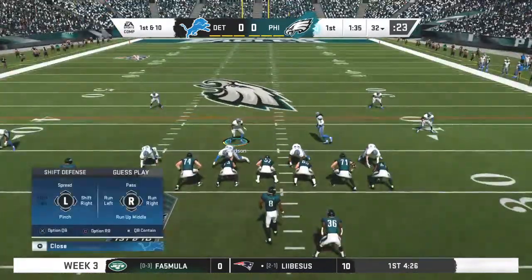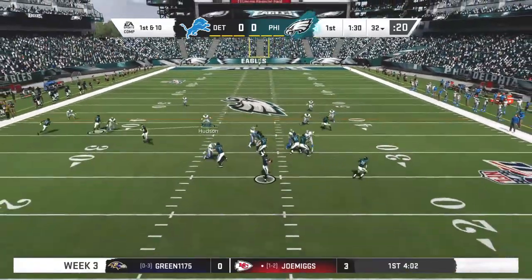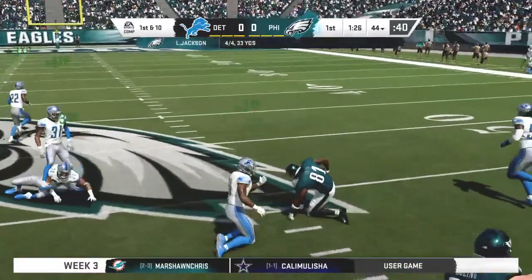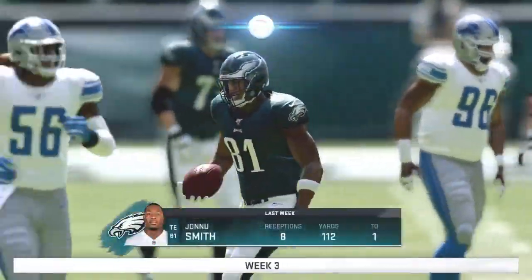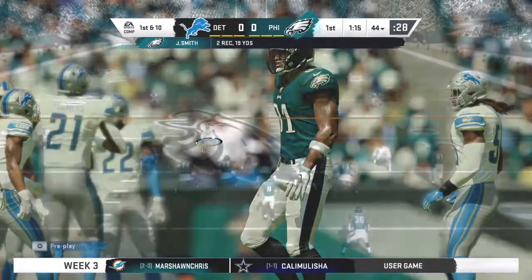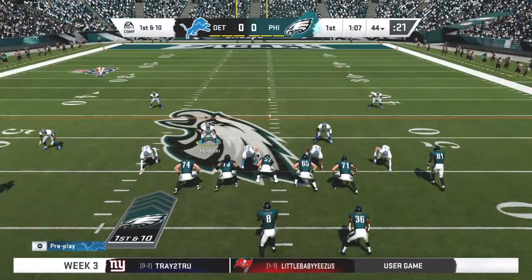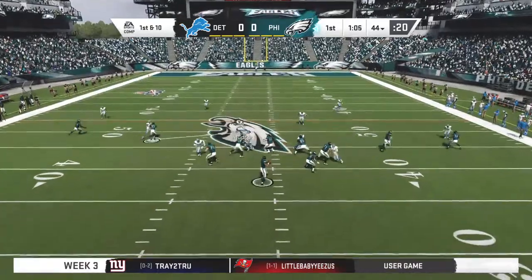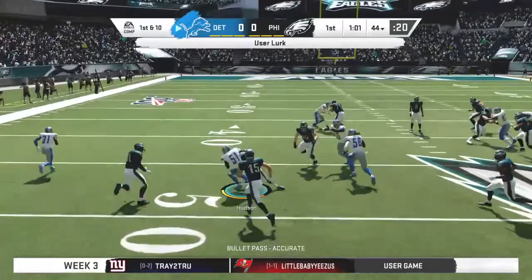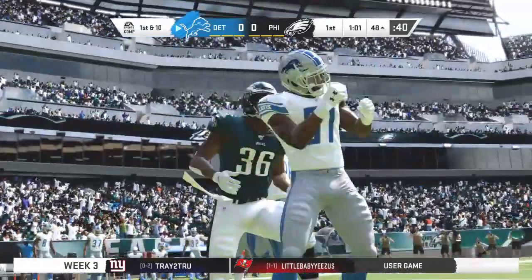From the 32 now, here's 1st and 10. From the gun, Jackson. He's got Smith here. And they'll get it up just short of the 45 at the 44. It's a gain of 13 and a 1st down for Philadelphia. The numbers there in last week's game for Smith: 8 catches, 112 yards, and a touchdown. Now it's Jackson. Yeah, I think it's safe to say that he's off to a hot start here in this first month, and those are the kind of performances you expect to see going forward.